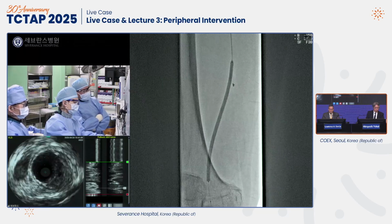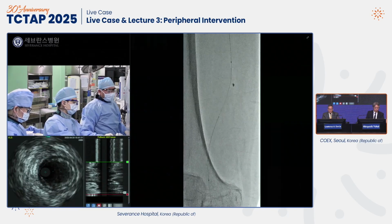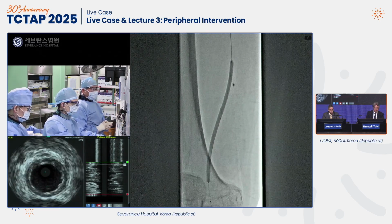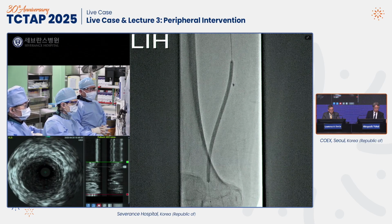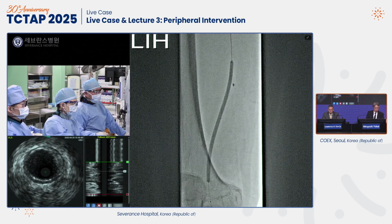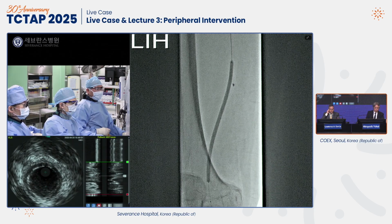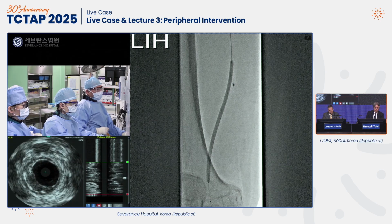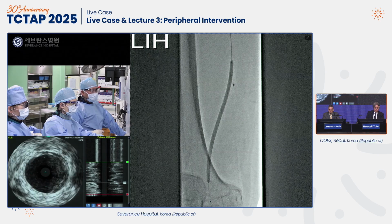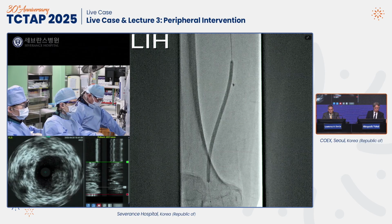Yeah, I usually use just the NC balloon after atherectomy. If the calcified lesion is very short, then instead of using atherectomy, I prefer to use the scoring balloon or cutting balloon. But in this case, we already did atherectomy, and I think just a conventional non-compliant balloon will be enough. But if we have the available specialty balloon, like a chocolate balloon, if it is reimbursed, then I think we can use that too.